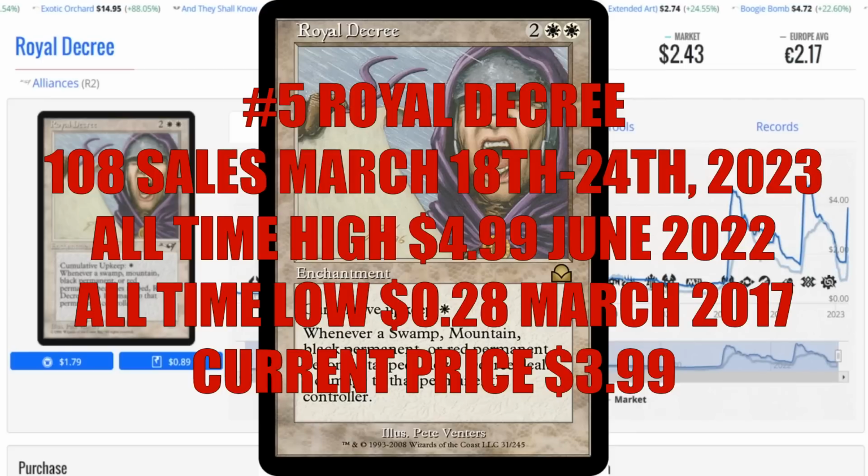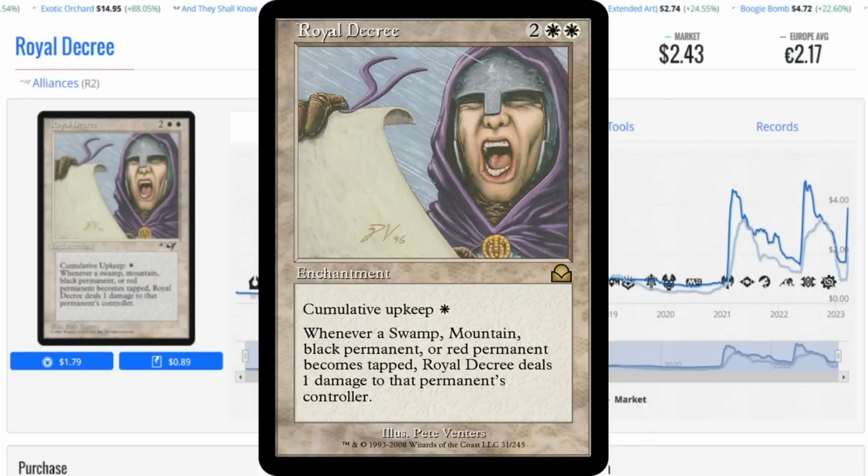Guys, a card like this, I can see why people like it, okay? It can have a little bit of play. Yes, it has cumulative upkeep, but it's too white and too generic. It is an enchantment. Whenever a swamp, mountain, black permanent, or red permanent becomes tapped, Royal Decree deals 1 damage to that permanent's controller. That's ouch. But don't worry, because we can get them a Band-Aid and make them feel better, okay, guys? Royal Decree, it's a lot of writing on the wall for what's going to happen to the decks it faces off against.